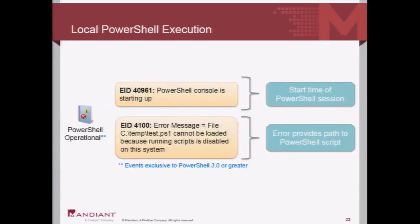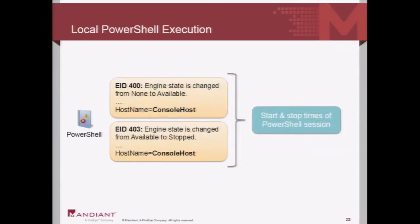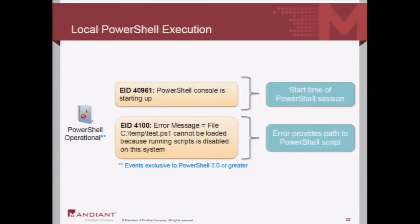Continuing with local PowerShell execution, the PowerShell operational log really writes a lot of redundant events to the PowerShell log that we talked about on the previous slide. We didn't find too much forensically significant data here, with one caveat, and that's specific to PowerShell 3.0. In PowerShell 3.0, if an error occurs, a verbose log message is written here. Here we see EID 4100, and you'll see that this file failed to run because it cannot be loaded, as scripts are being disabled and they didn't bypass it on the command line. But what you can get here is a detailed error that includes the file that failed to run.